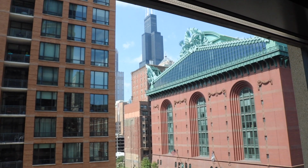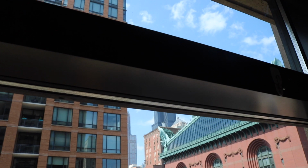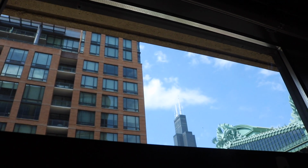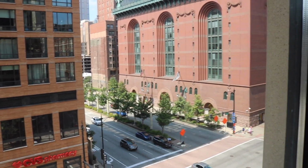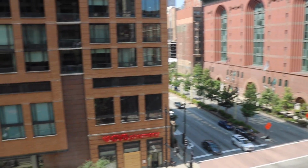I can see the Sears Tower from my window, which is great. I'm looking out onto State Street, so I'm no longer facing the L, so it actually means that I can kind of get some sleep at night and I'm not having to hear the L passing by late at night.